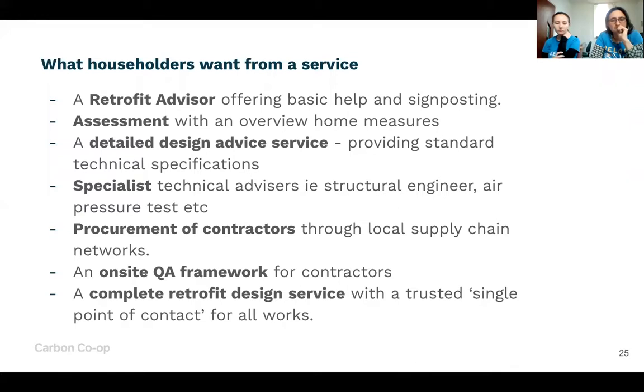And I can't emphasize that enough, that this kind of demographic are used to working with architects, or they know people who've worked with architects. They understand the value of design. They understand the risks and what could go wrong. They are really interested in design. They're interested in specialist technical advisors as well.